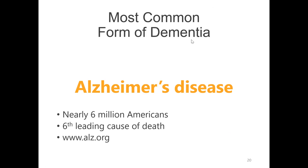And we're going to talk about the other dementias for sure. So there are other dementias. Lewy body dementia is one. Frontotemporal dementia is another. Vascular dementia. There are many, many different types of dementia, but Alzheimer's is the one that we will encounter more often than the other dementias. It accounts for most, and it is the sixth leading cause of death.